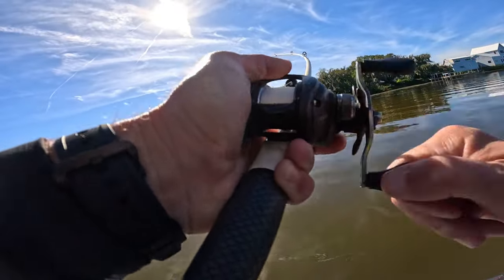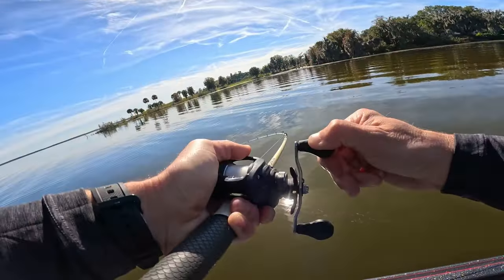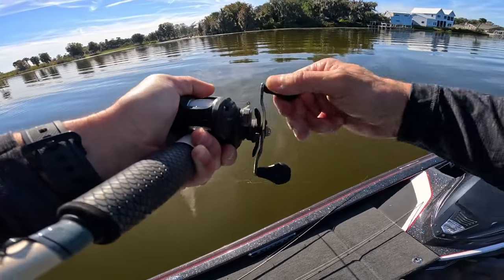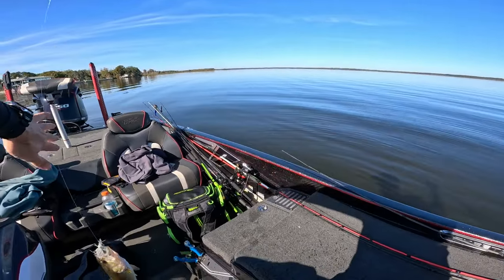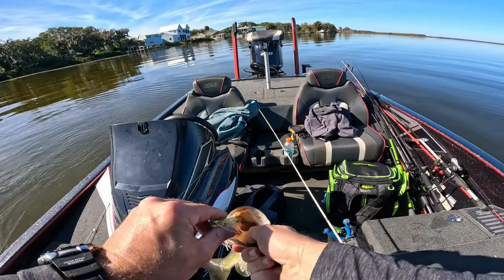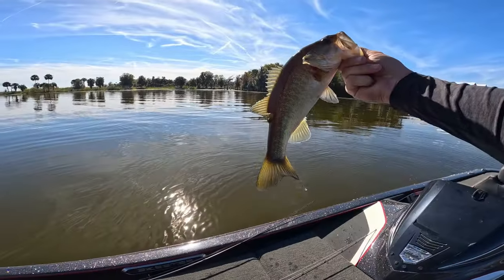Oh, there he is. Got him. Got him, baby. Caught a bass. Yeah, it paid off. I knew we could go catch some over here. Yes. Get in here. Oh, my goodness, I can't believe it. On the old chatterbait. It's a Christmas miracle. Oh, my goodness.